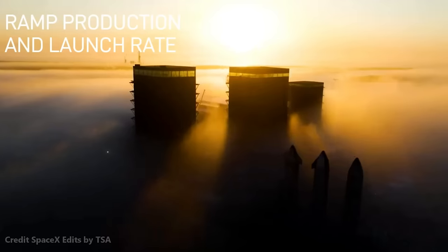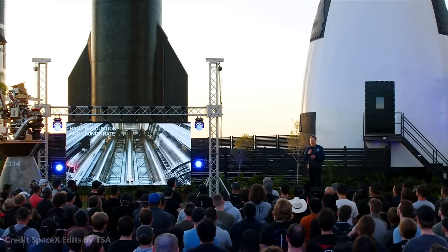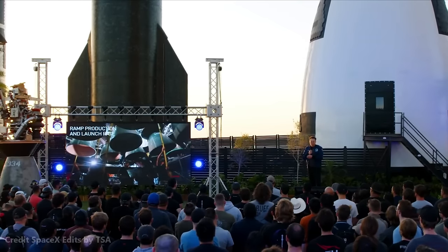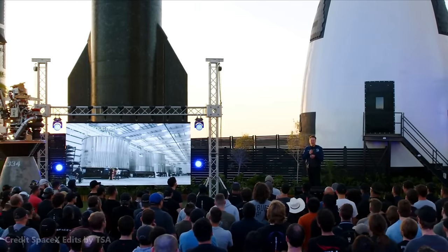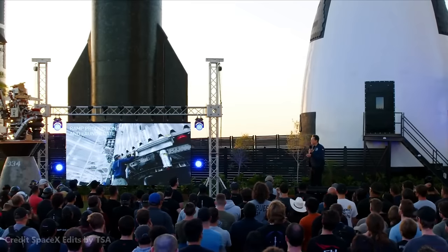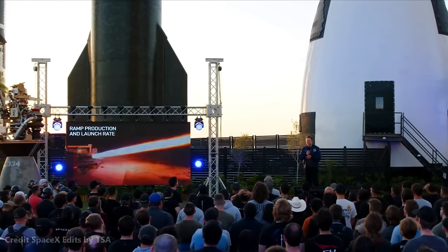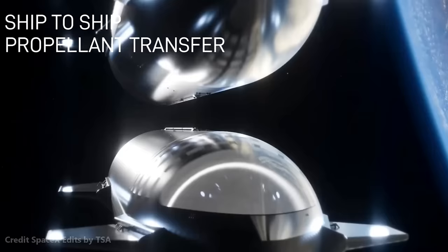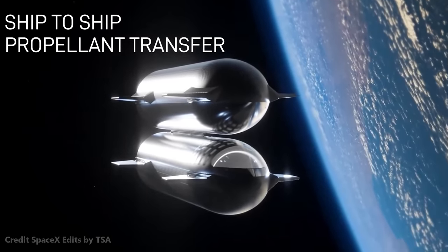Ultimately, we'll need to build a lot more ships than boosters, especially for Mars, because you'll actually want to take apart the ship and use it for raw materials on Mars, because the ship materials will be so valuable. Most of the ships you wouldn't want to bring back. Eventually, we will want to bring ships back, and I think we want to give people the option of coming back, because they're more likely to want to go if there's some option of coming back. But I think most of the people that go to Mars will probably never come back to Earth. And we'll need to ramp production to pretty high numbers. Ultimately, probably multiple ships per day, basically.